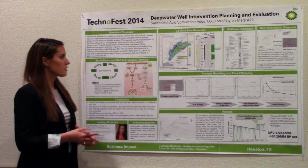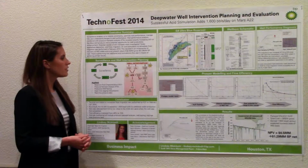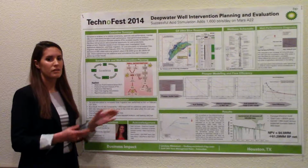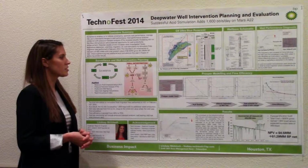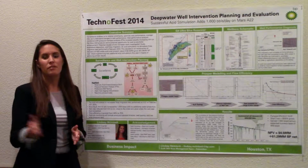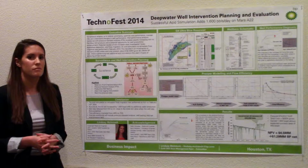When a well has damage, there are multiple paths you could go. You could decide that it was worth fixing the well and it was a good candidate to do an intervention, or you could decide to not fix the well and just let the well produce as it is at a suboptimal level.